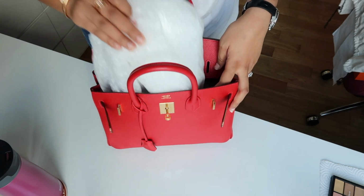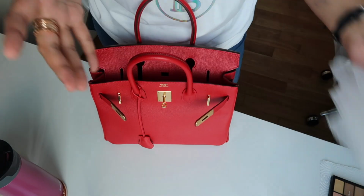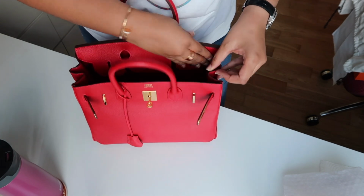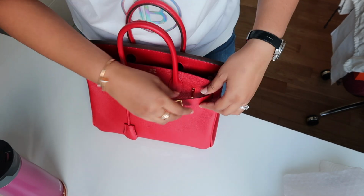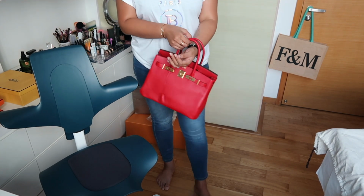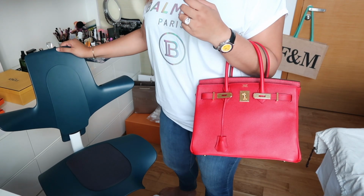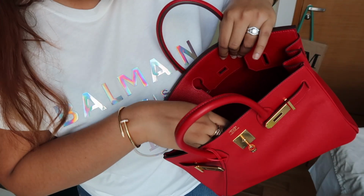So I have put in my own bubble wrap in there because I really want it to keep its shape. I'll show you how I usually wear it. I prop it like that, and then these would go in here, and ta-da! This is how I would usually be carrying it, like that and like that. The inside is just plain open, so a lot of people get different organizers and all that. I will look into that.